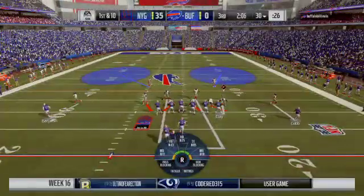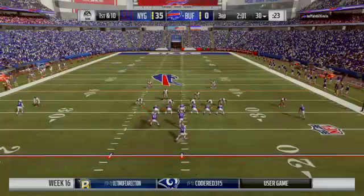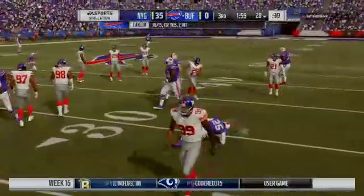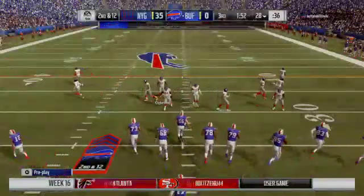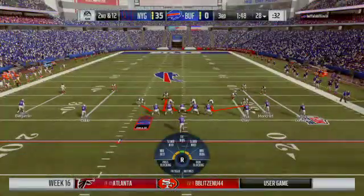Here we go now. Throwing on first down is Allen. He'll set up the screen to McCoy. And he'll lose yardage here. Going down back at the 28. It's a loss of 2 there, bringing up second down. 2nd and 12 after the first down pass play went backwards for 2 yards.